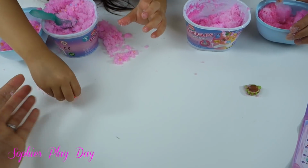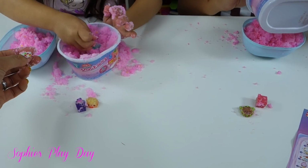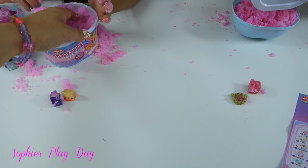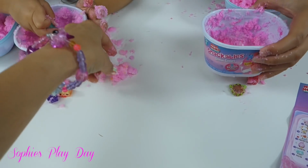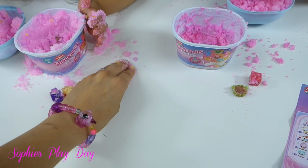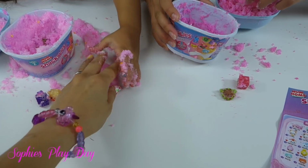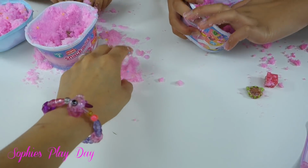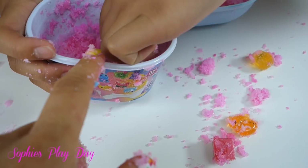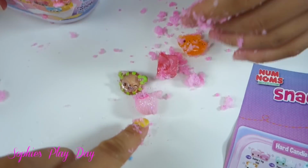So let's dig it all out because there's a bunch of that sticky stuff on there. So messy, but it's so cool. Look at this, so cool. Gonna build a little snowman. Oh my god, it smells so good. Sophie smells like strawberry. Okay, so that's at the bottom. That's how they're supposed to float up when you dig it. Oh my god, it's a cute one.